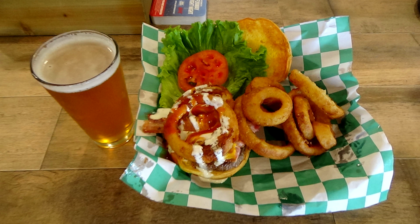And don't forget our sides. We have house-made French fries, chips, tots, fried pickles, onion rings, of course, and breaded mushrooms. And we also have a large selection of seasonings to toss on those, such as barbecue, Cajun, garlic parmesan, sea salt, and ranch.